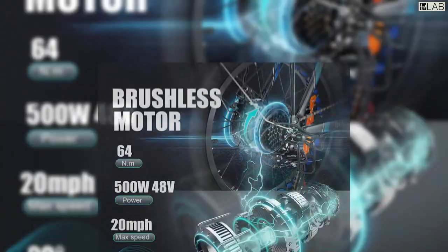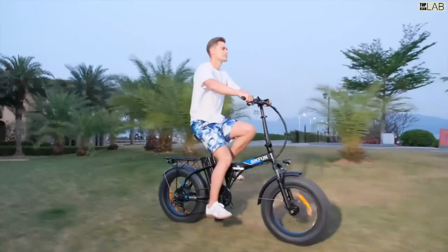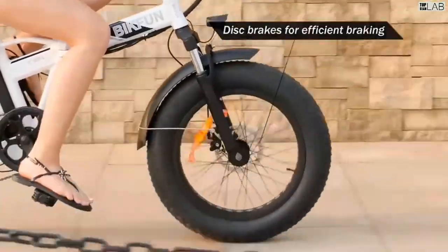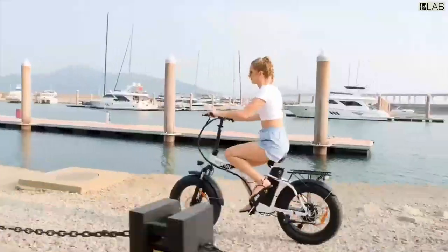48V 500W motor. The motor torque is up to 64 Nm, which provides enough power for riding. You can start the bike faster and climb hills more easily. With a 7-speed gearbox, the top speed can reach 20 miles per hour.